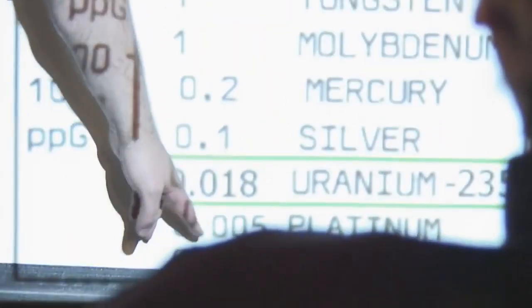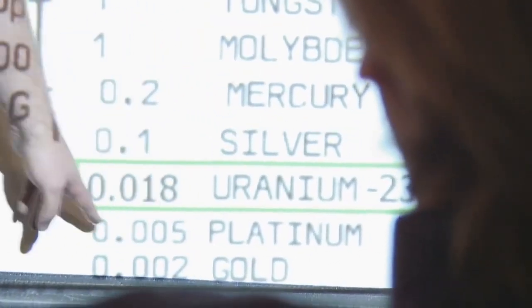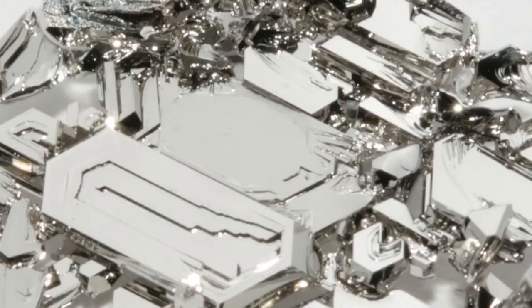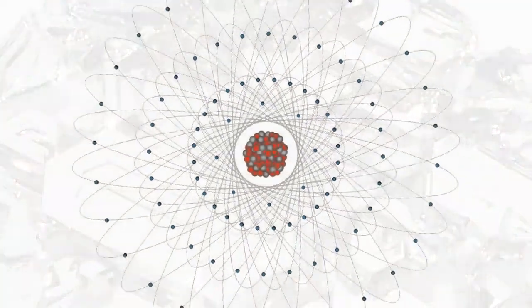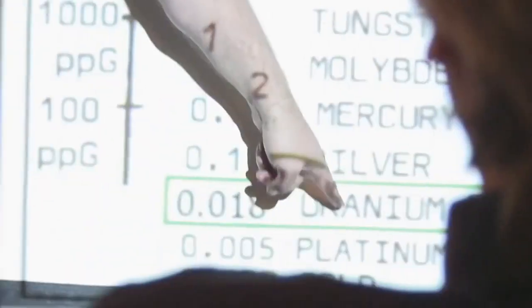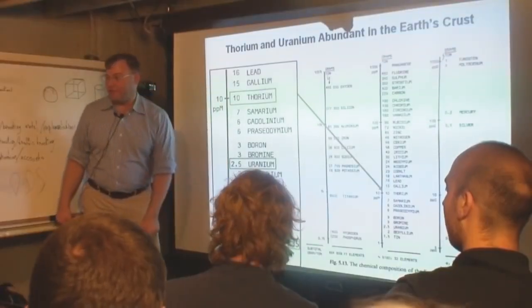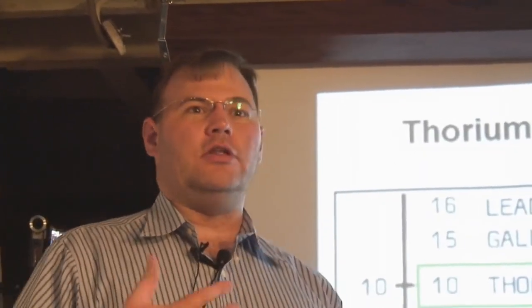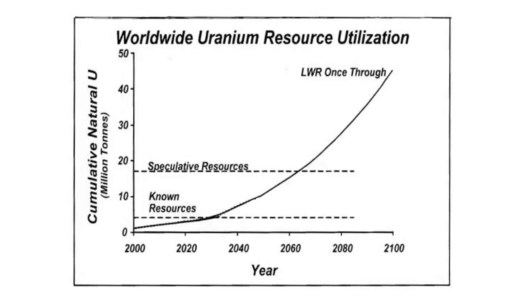You can see that uranium-235 is on par with silver and platinum. Can you imagine burning platinum for energy? And that's what we're doing with our nuclear energy sources today. We're burning this extremely rare stuff, and we're not burning thorium. Some people, environmentalists, say, listen, nuclear power is not sustainable. We're going to run out of uranium. Okay, I will yield that point to you if we're talking about today's nuclear technology.